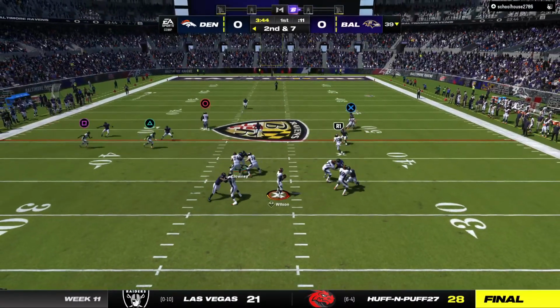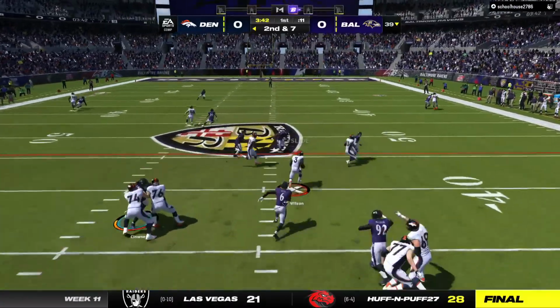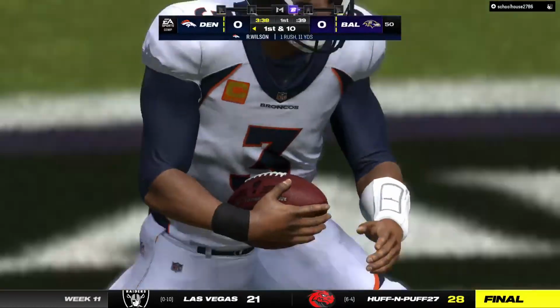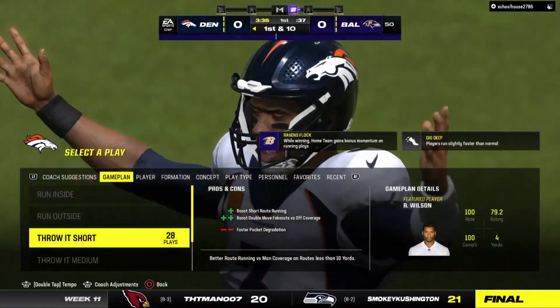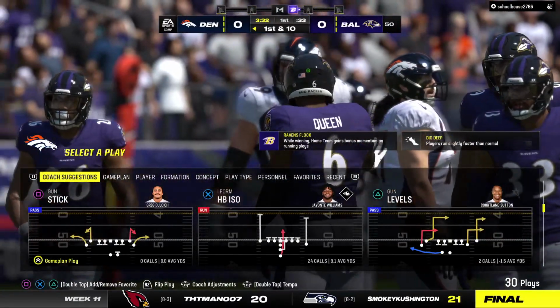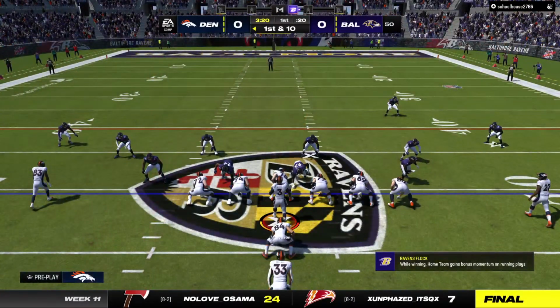On 2nd down, Wilson. And he'll be stopped right at midfield. The rushing numbers for Wilson may be down from earlier in his career, but he's still a threat to go, showing it there, picking up the first down.